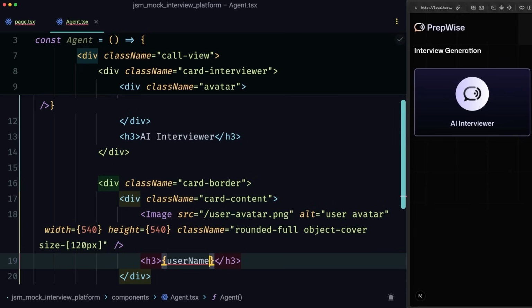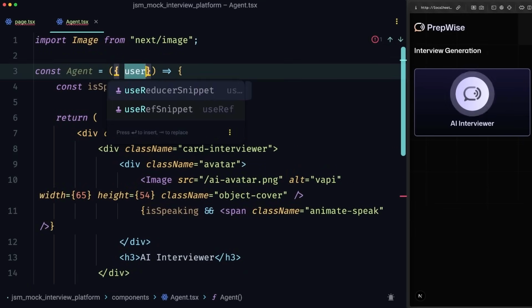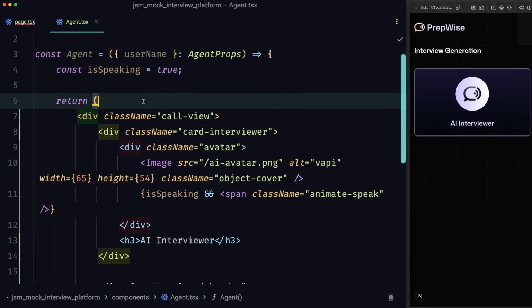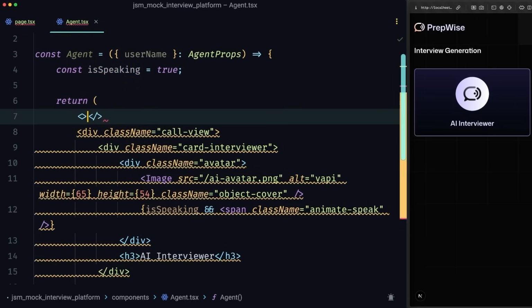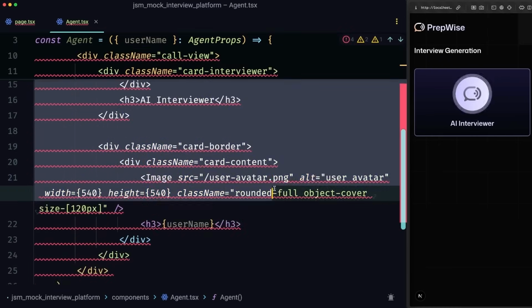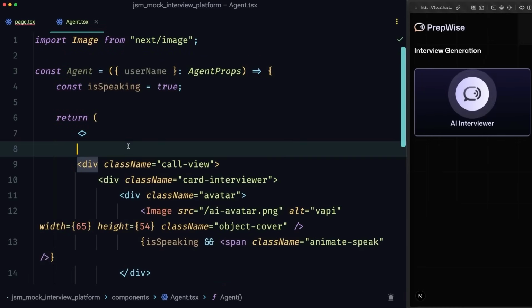So where is this username coming from? Well, we passed it over through props. So I will destructure it right here, userName, and it'll be of type AgentProps. There we go. Let's make sure that we have positioned all of our divs properly. I will first wrap everything in an empty React fragment, and I will move everything we have right now within that React fragment. So it'll look something like this.